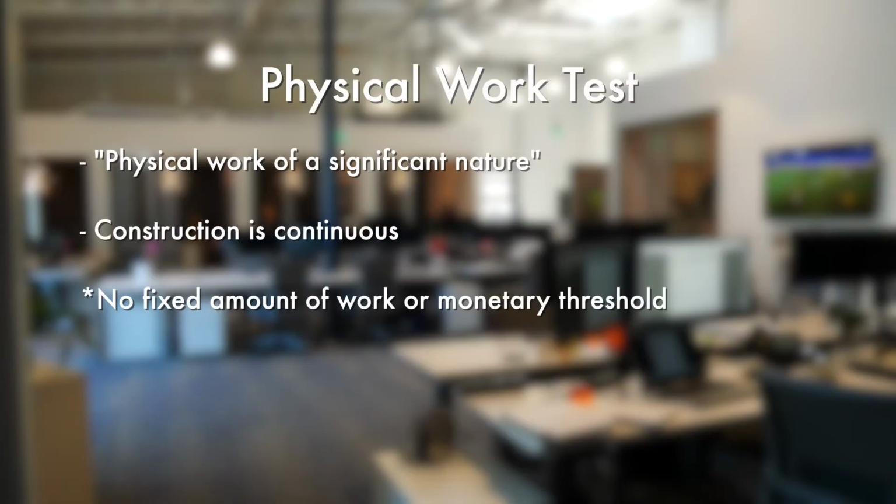A facility completes the physical work test once physical work of a significant nature has started on site. Construction should be continuous from that point forward, and there is not a fixed amount of work or monetary threshold. Work of a significant nature is further defined under the IRS guidance.